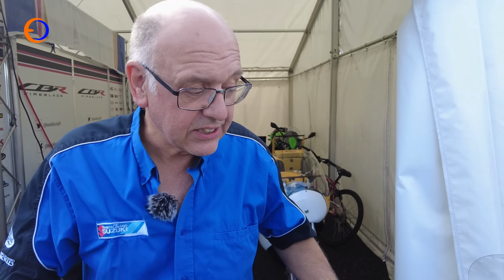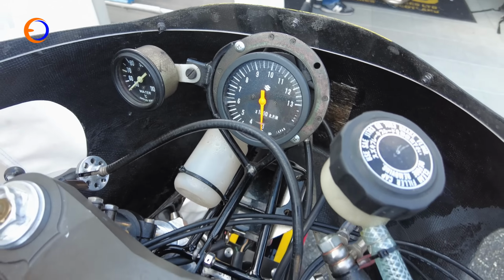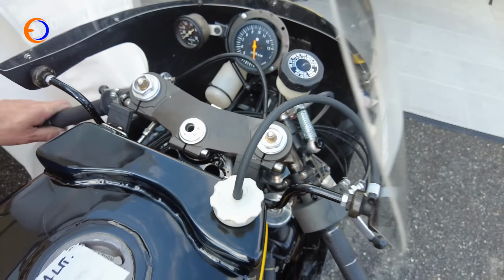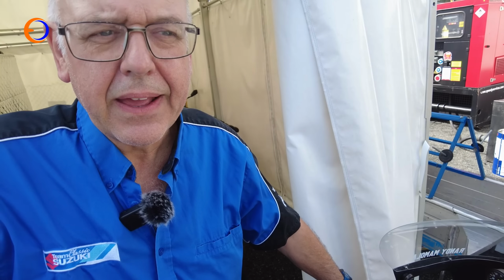Yeah, they're all presumably so much better than the oil that was originally in these. They are better, yes. But we're still using quite a high oil content or ratio just to protect the internals. These things are over 40 years old and they need protecting. Spares are difficult to come by.